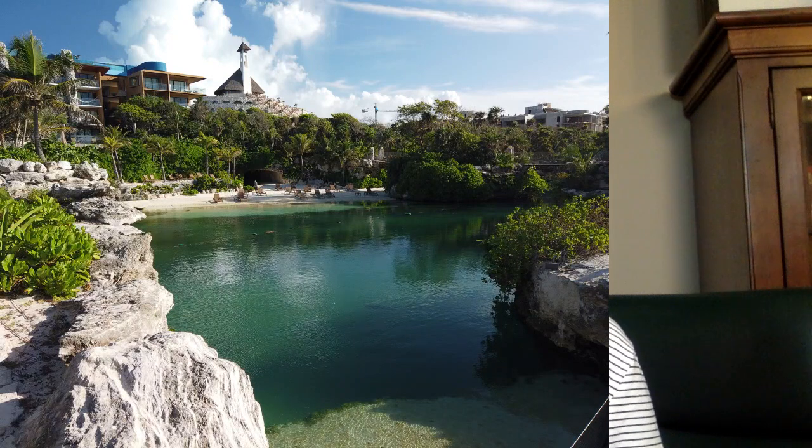This is a great area if you have littles and they aren't great with waves, or maybe you have some new swimmers in your group. This is a fabulous way to get in some beach time in a nice sheltered area, but it's super picturesque. It's surrounded by those limestone cliffs that are just beautiful.